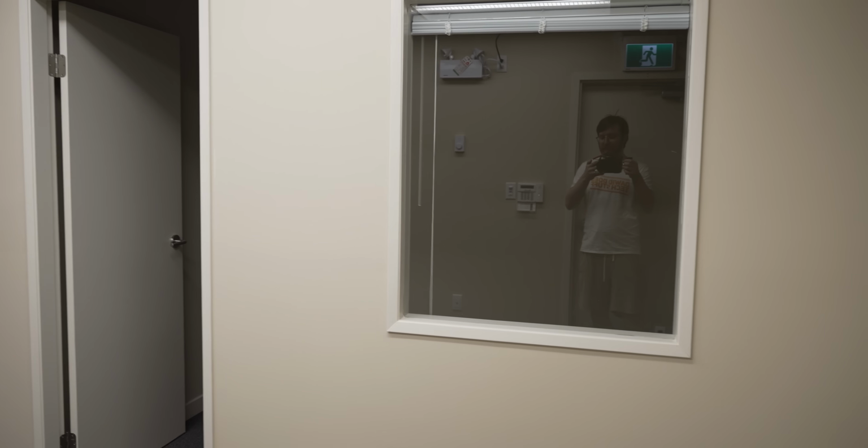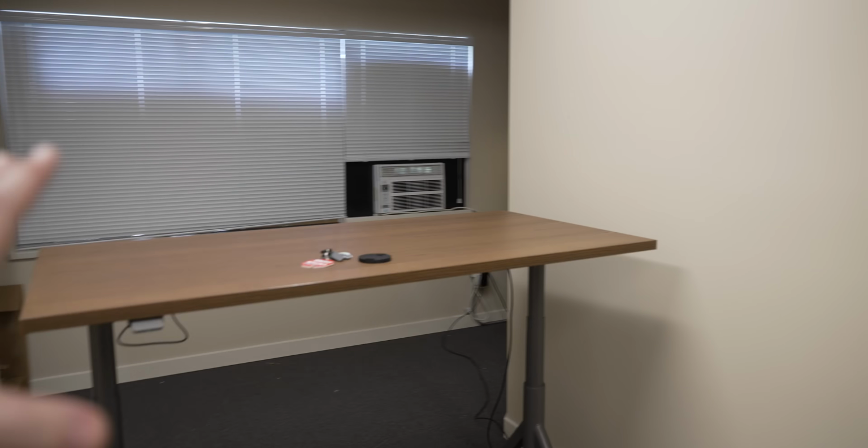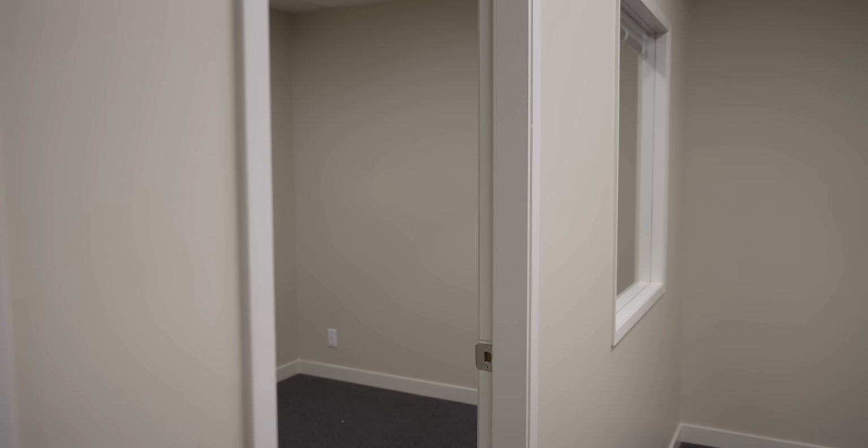Currently it looks like an accounting firm that's busy going out of business, but we're gonna make it look awesome. We've got a lot of space for stuff over here. And then we also have 2 offices, which are gonna be set up for various things.